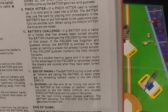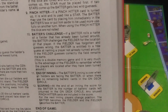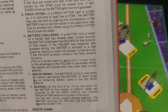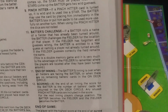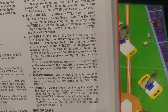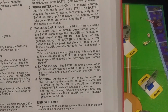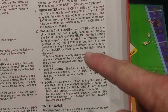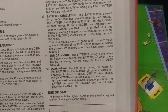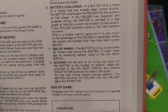So if the batter rolls a name of a fielder that has already been turned around, the batter challenges the fielder for the location of that player. If the fielder has forgotten and guesses wrong, the batter is entitled to a free guess at naming a player not already turned around. If the fielder guesses correctly, the field remains the same. So that makes this a double memory game, and it is very much the advantage of the fielder to remember where the players are located after they have been turned around.